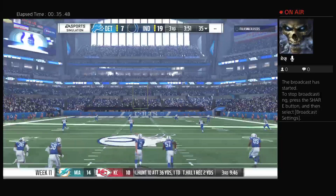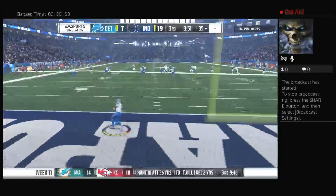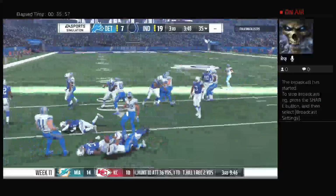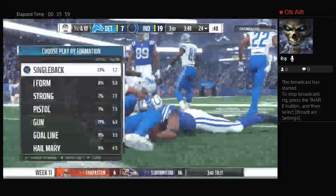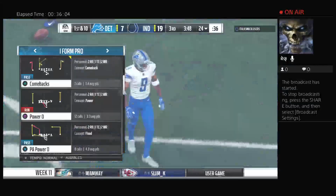Then this one away. That'll be taken in the end zone. And a pretty good return here. He'll be stopped just shy of the 25 at the 24-yard line. So out now come the Lions.